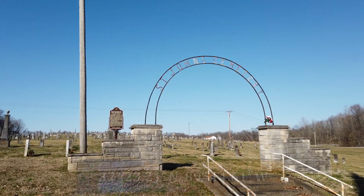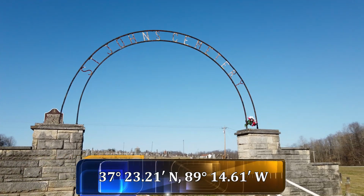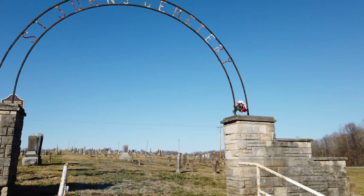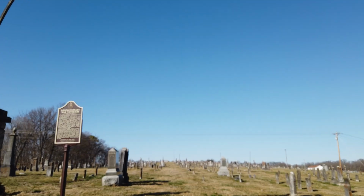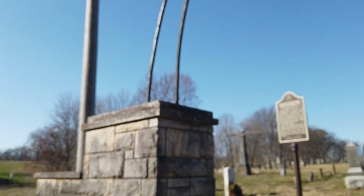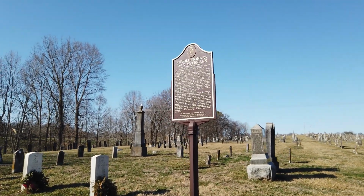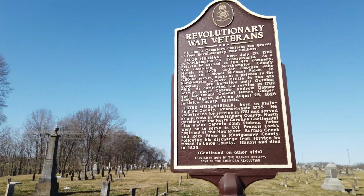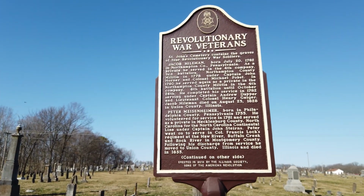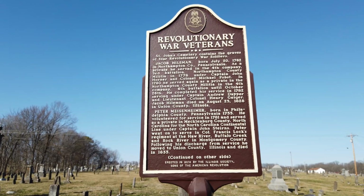We are outside of Mill Creek, Illinois, which is just south of Jonesboro, Illinois. And we are at the St. John's Cemetery. They have a Lutheran church. It's St. John's Lutheran Cemetery, and we're here for this marker. It says, Revolutionary War Veterans. St. John's Cemetery contains the graves of 4 Revolutionary War soldiers.